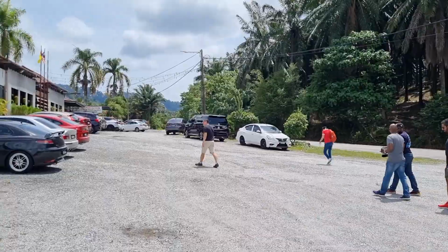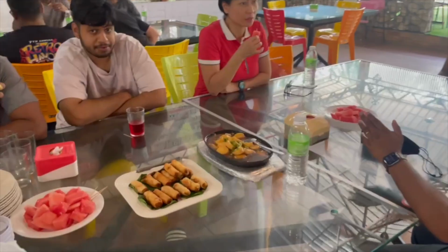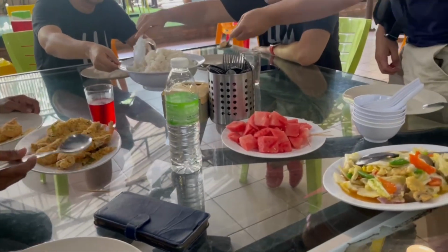Our lunch was a generous Chinese Muslim cuisine which served us a generous quantity of delicious food. We spent the rest of the afternoon swapping stories and chilling away as some of the participants took turns to test drive the CX5.